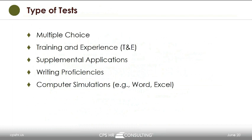And again, we're not here to talk about people that are different forms, but just give an idea of the universe of these different options. Supplemental applications, again, that's very similar to your training experience evaluation. The main difference being the responses are in narrative format. So you have people typing something up and probably emailing something back to your organization. And that's usually evaluated after the fact based upon set criteria.